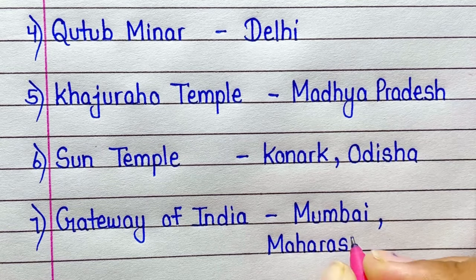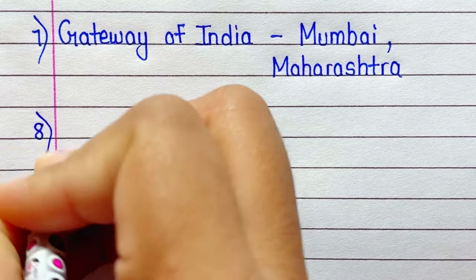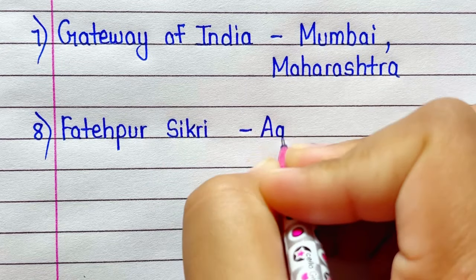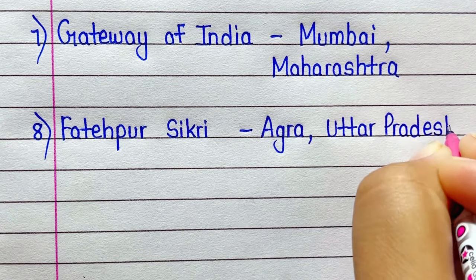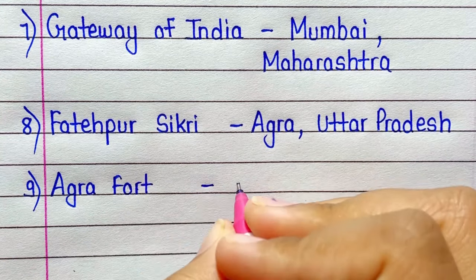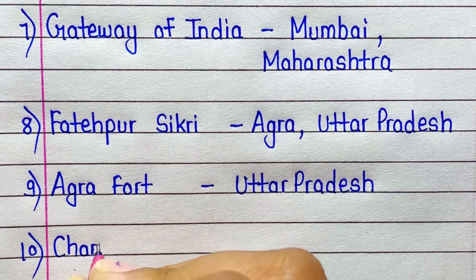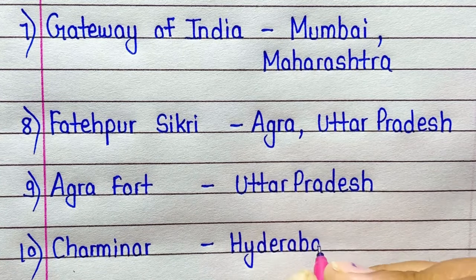Gateway of India, Mumbai, Maharashtra. Fatehpur Sikri, Agra, Uttar Pradesh. Agra Fort, Uttar Pradesh. Charminar, location is Hyderabad, Telangana.